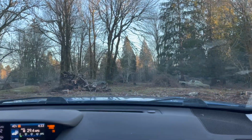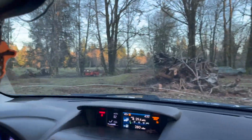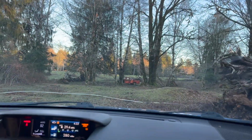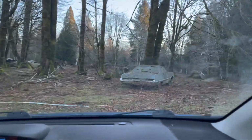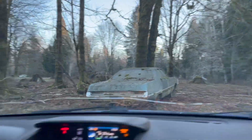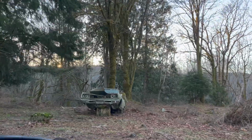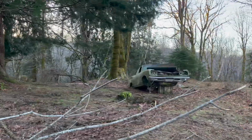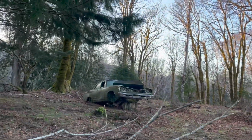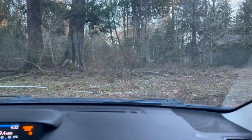Well, don't go over that tree though. You think you could drive over that tree? No, I don't think you should. Oh, there's that orange 70-ish Dodge. Is this overlanding? I believe this is overlanding. C-body. Oh, cows. Also cows. That's a 69 Plymouth on a stump. Oh, no. Is that the fender from the other one? Maybe. Maybe it was a replacement for the other one. I don't remember. More overlanding.